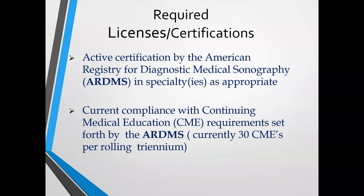Our licensure or registry is through the American Registry for Diagnostic Medical Sonography, the ARDMS. And again, through them, you'll take a physics registry the summer of your first year in the program, I should say. And then you will sit for your abdomen, OBGYN, and cardiac registry.